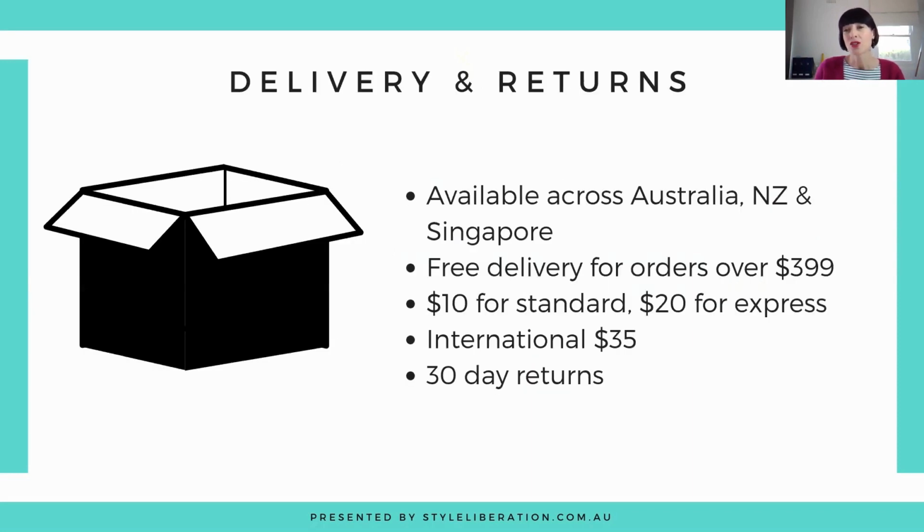They are available across Australia, New Zealand and Singapore with stockists across those countries. They do have standalone boutiques in Sydney, and they also have concessions in Myer and David Jones across Australia too. They have free delivery for orders over $399, or it's a $10 standard fee, or $20 for all express deliveries. International shipping is $35 and there are 30-day returns. Do check the website because there are different conditions depending on whether you buy online, in store, and then also at Myer or David Jones concessions as well.